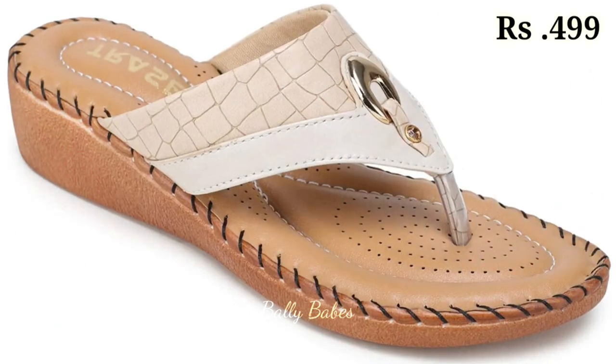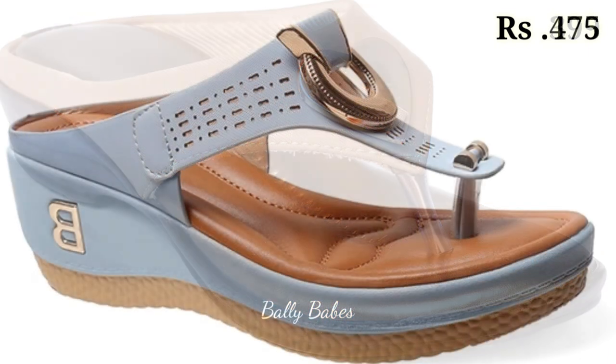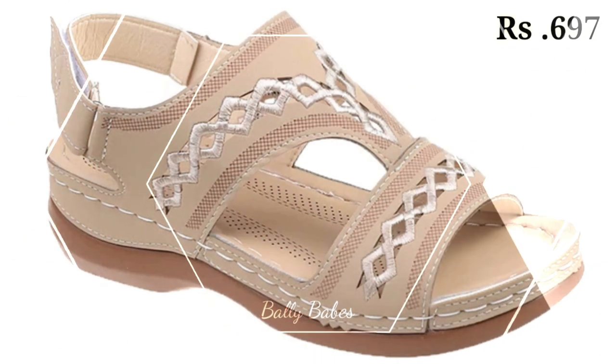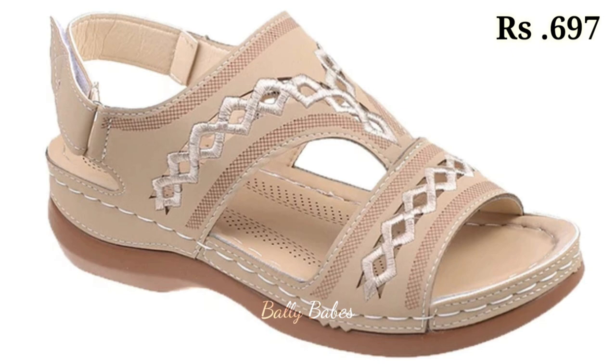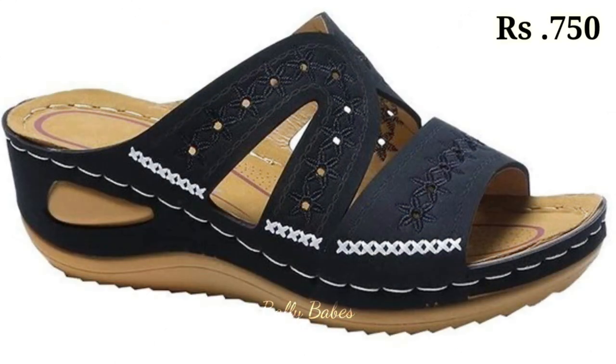So in conclusion, choosing the right footwear can elevate your entire outfit and make you feel confident and stylish. When choosing footwear, consider the occasion, your comfort level and the overall style you want to achieve. Whether you prefer heels, sandals, pumps, slip-ons or comfortable options, there is a perfect pair out there for you.